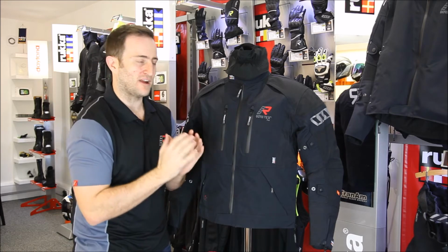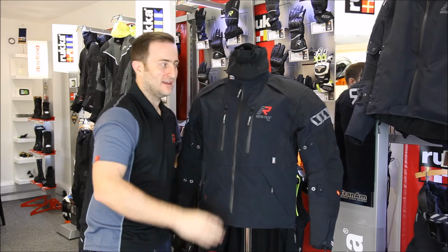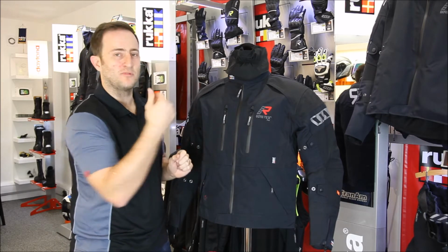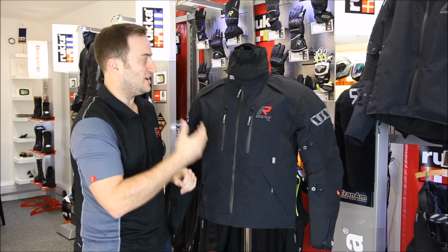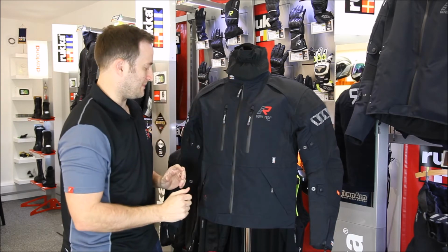The Cordura is the abrasion resistant element. So you're getting that running all the way down the arms and on the back. This is the most armour Cordura we've put in a jacket this season, so it's the most protective in terms of abrasion resistance that you're going to get from RUKKA. It really is our bulletproof jacket for this season. So that's running down the arms and down the back.